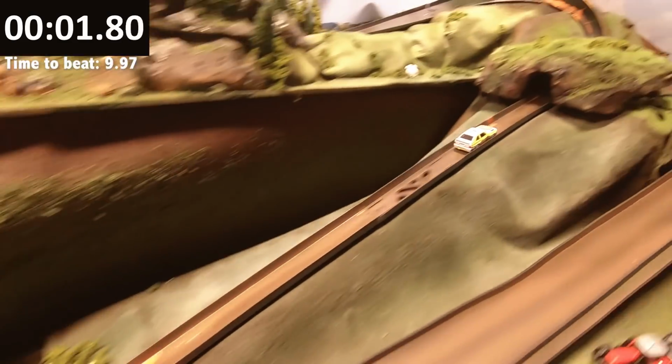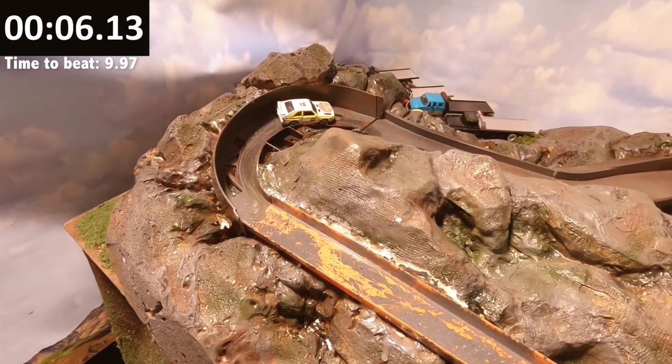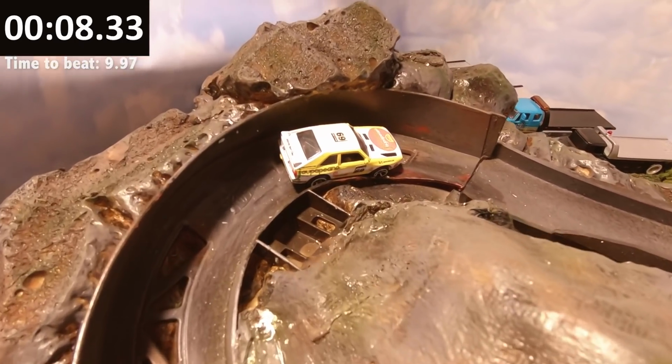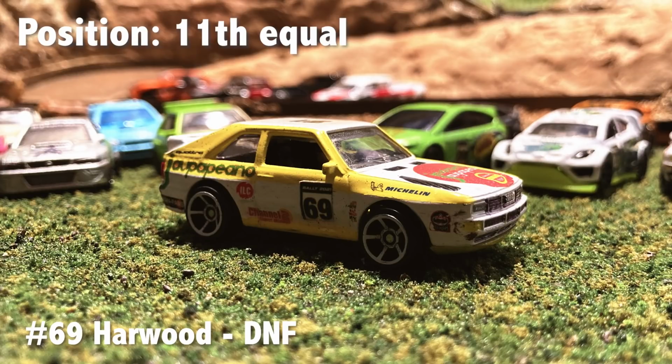Harwood from Maker's Box heads up the hill, playing catch up with the leaders. Oh no, he stalls out at the hairpin. I think he had some gearbox trouble there, mate. But that's disappointing for him. That's 2 DNFs in a row now that we've had. I hope that's not going to be a trend.